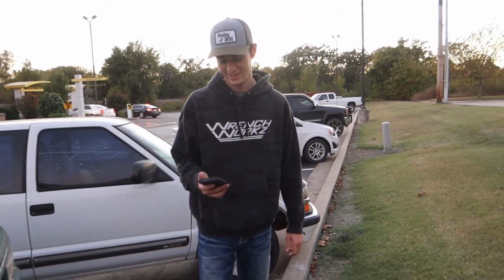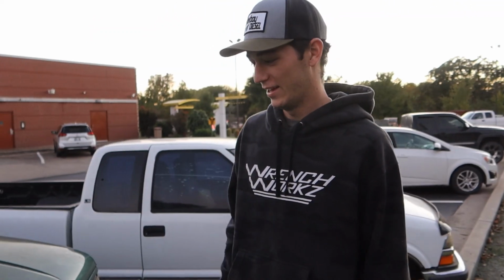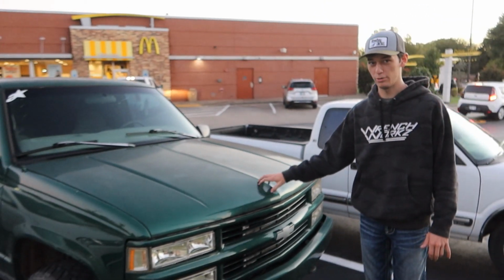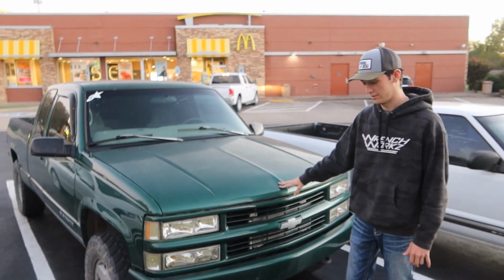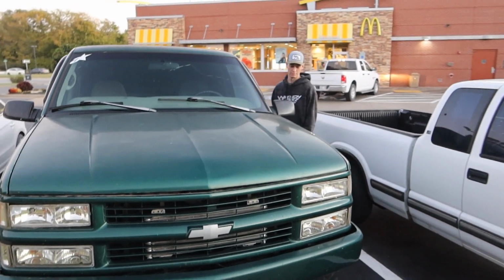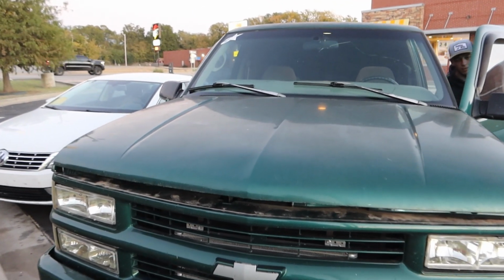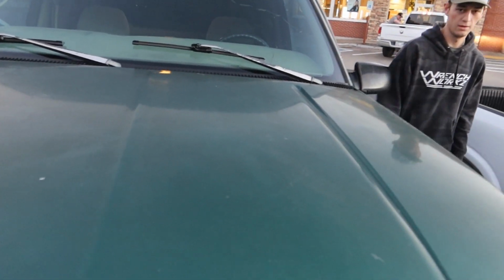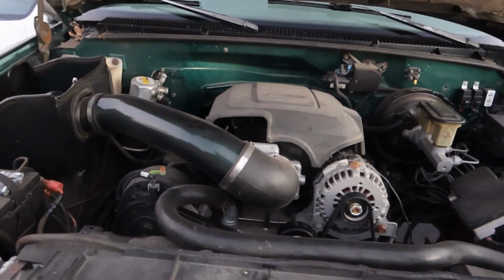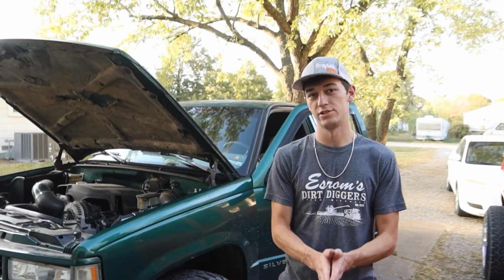Well, Gavin, what did we buy? Well, we bought an OBS. I know it does look a little rough. It's kind of dirty right now, but it's all about what's under here. And we might as well just show you because it's amazing. It runs amazing. I love it. Look at that, an OBS hood that pops on the first try. I don't think that's a TBI. No, it's not.